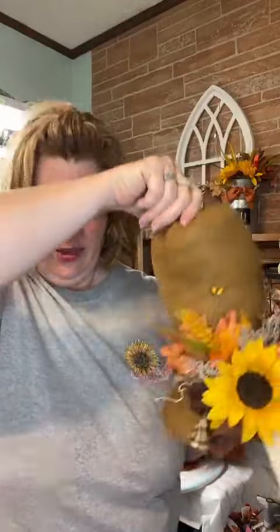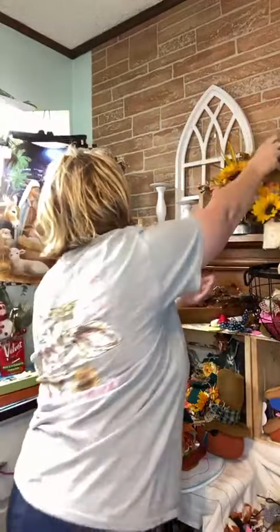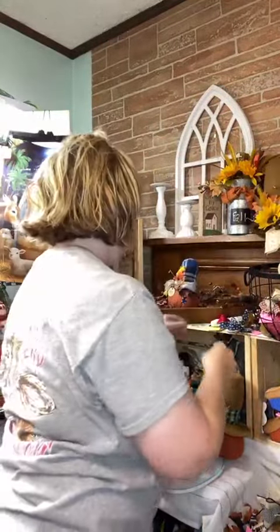So really cute. I thought it would be something different because you always see snowmen hats. So I thought it'd be different to have a scarecrow hat. So it's number 112 and it is $28. 112 for $28. Let's see here.